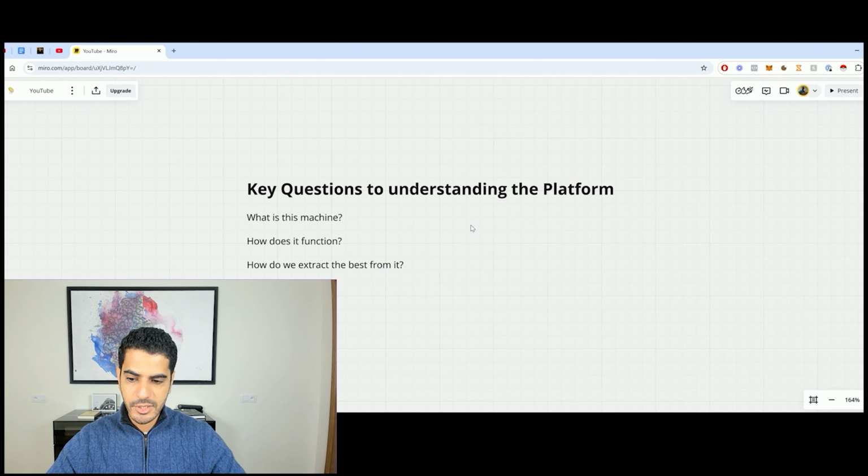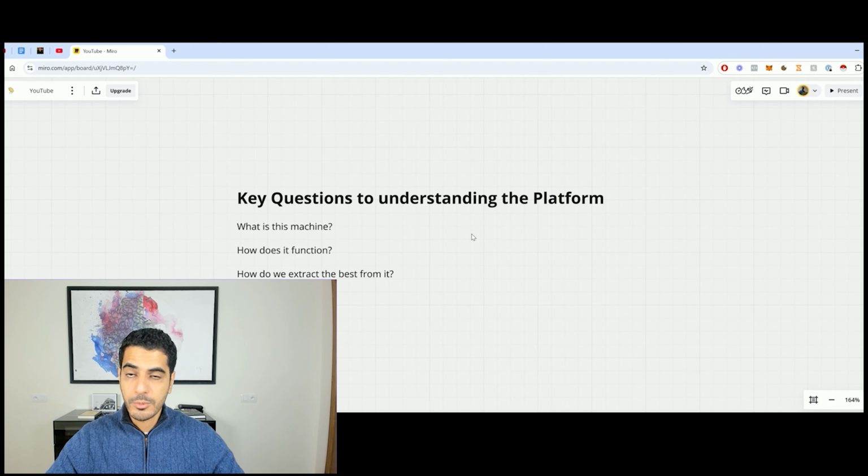I wanna start this presentation by showing you exactly how we think about the platform before we even start advertising on it. Now, the key questions to ask so that you understand the platform are the following. What is this machine? What goes on behind the scenes that makes it so powerful and so appealing to business owners because of the data that it gets? How does it function, and how do we extract the best from it? If you understand the fundamental answers to these questions, there is no way you will not be able to scale your ads because you'll know exactly what to do and which buttons to push on the platform so that you maximize the results that you get. That's very, very important. So let's get into it.